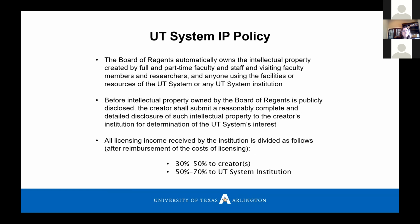UT Arlington is a UT system institution. So UT system has 13 institutions and is governed by the University of Texas system, and all IP created at every one of those institutions is owned by the Board of Regents of UT System. So the IP policy actually states that the Board of Regents automatically owns the IP that's created by employees of the institution, essentially, and anyone using the facilities or resources of the institution. And that automatic is important. So that means at the moment of its creation, it's already owned.